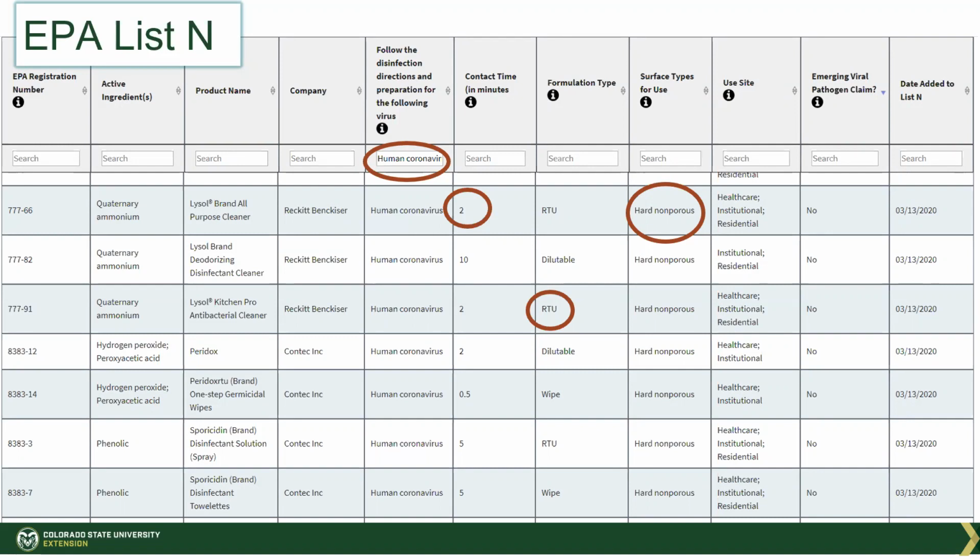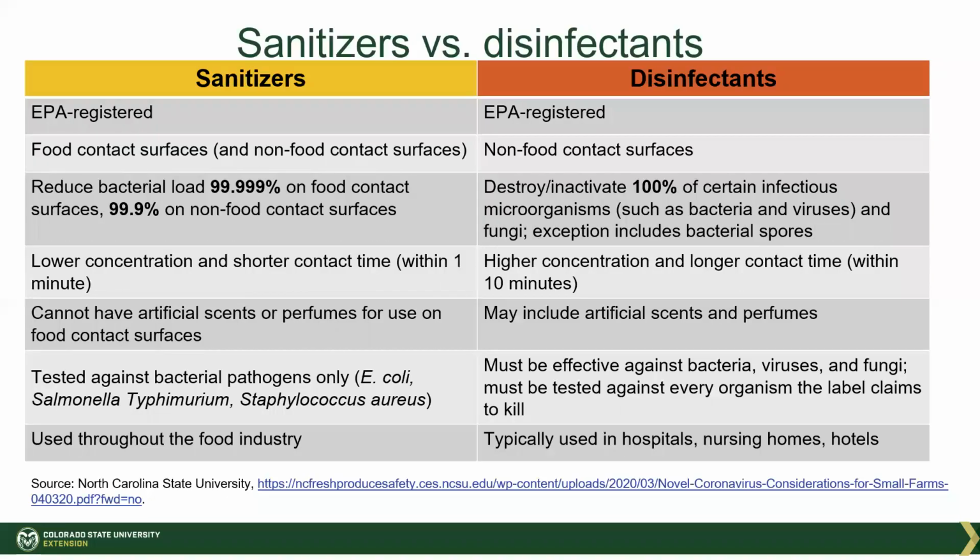The formulation type is going to tell us, is it ready to use? That's RTU. Does it need to be diluted? Or is it a wipe, so you just use it as is? And then of course, it'll tell you what type of surface you can use it on. All of the products listed here are listed for those hard, non-porous surfaces.